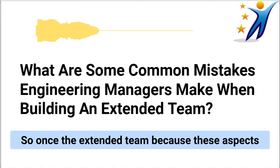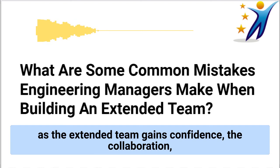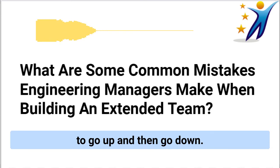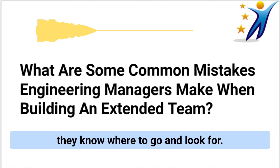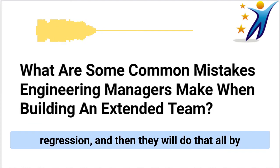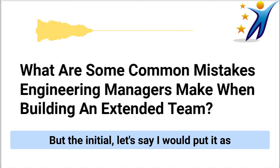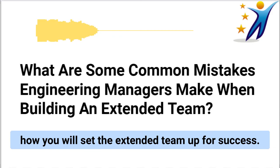Because these aspects will come in as they go ahead, and as the extended team gains confidence, the healthy collaboration between these two teams ought to go up and then go down. I'm saying go down because at a certain point of time, the extended team becomes confident that they know where to go and look, they know which aspect of code to touch, they know which tests to request for testing a regression, and they will do all that by themselves without bothering your core team. But I would put the initial 6 to 8 months as critical in how you will set the extended team up for success.